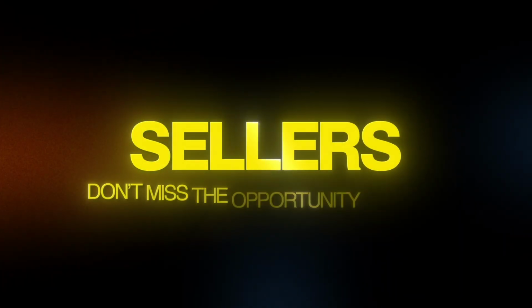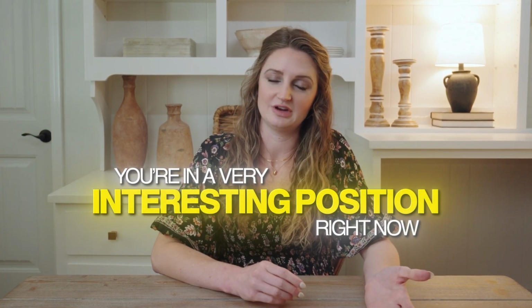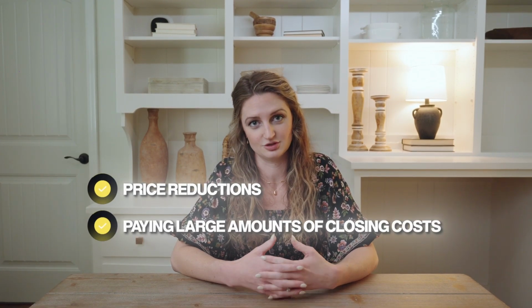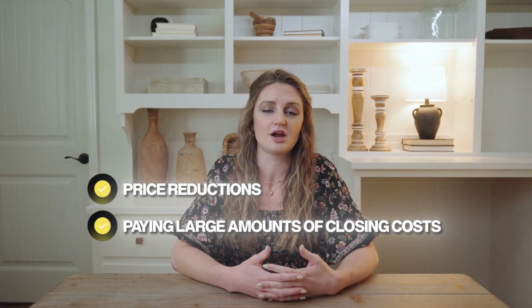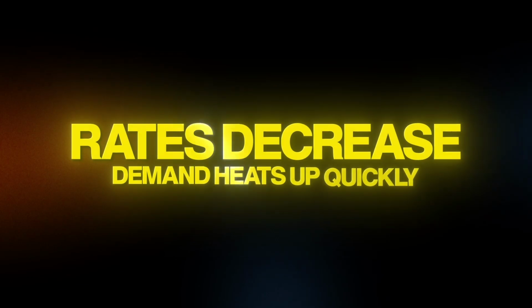Sellers, don't miss the opportunity window. Now let's flip it. Sellers, you're in a very interesting position right now. In the last couple of years, higher interest rates have made buyers more cautious. Homes have sat longer, which means price reductions and paying large amounts of closing costs have been necessary in most cases to get your home sold. But as rates decrease, demand heats up quickly. One of our sellers recently experienced this firsthand.